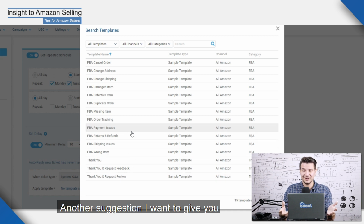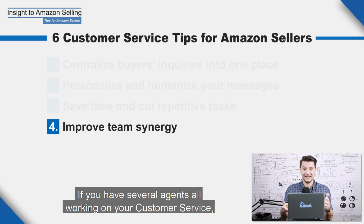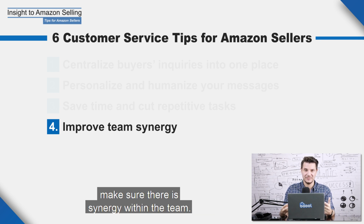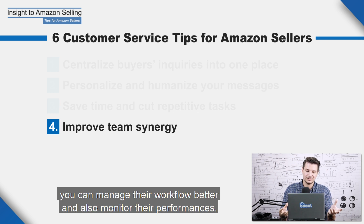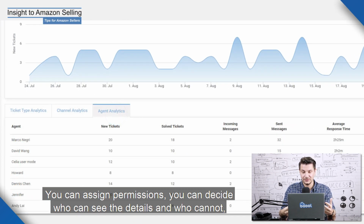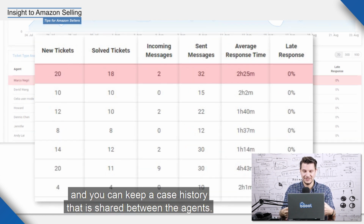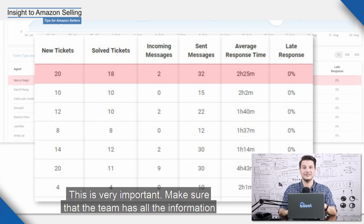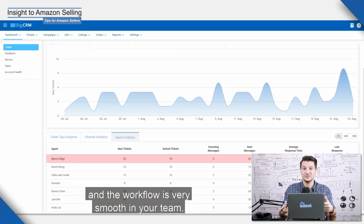Another suggestion that I will give is to improve your team synergy. So if you have different agents all working on your customer service, make sure that there is synergy within the team. And if you use the right tool and a help desk that can integrate multiple agents, you can actually manage their workflow better and also monitor their performance. You can assign permission, you can decide who can see the details, who cannot, and you can actually keep a case history that is shared between the agents. So this is very important. Make sure that the team has all the information and the workflow is very smooth in your team.